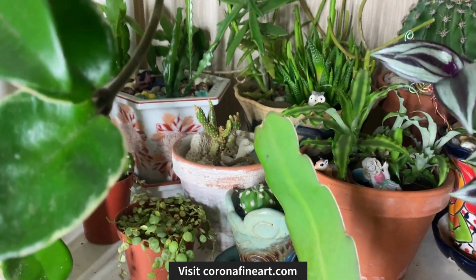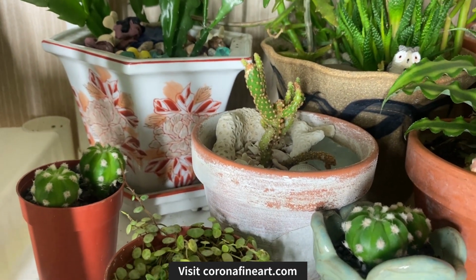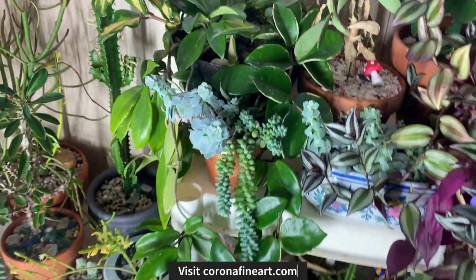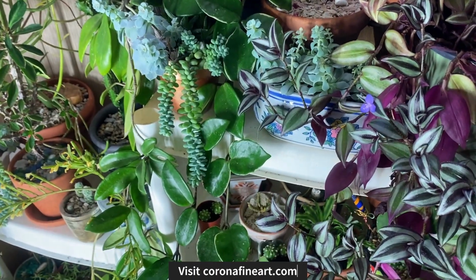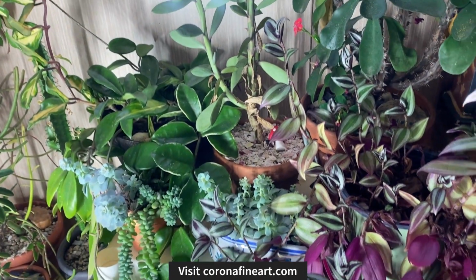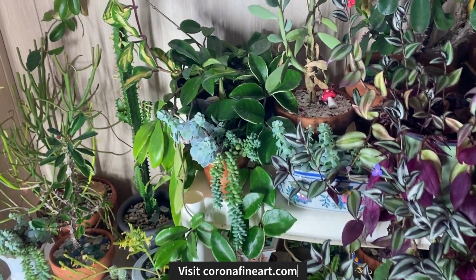So a lot of good things. Another small cactus right there. This one I thought was dead at some point, but it actually survived. So I was really happy with that, and I transplanted it to that pot, and since then it's been growing pretty well. Up here I have some taller plants, bigger plants.